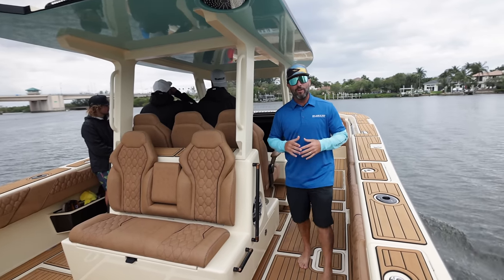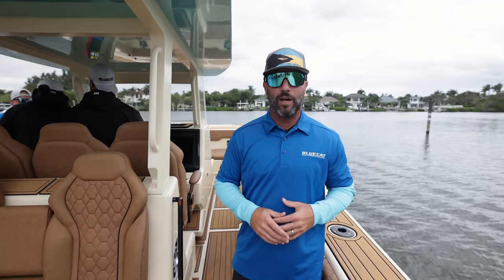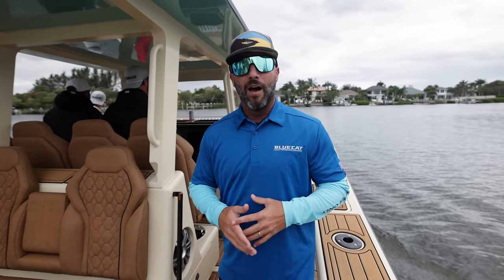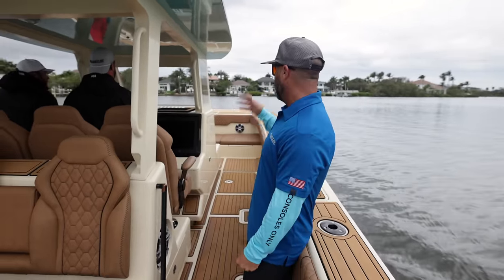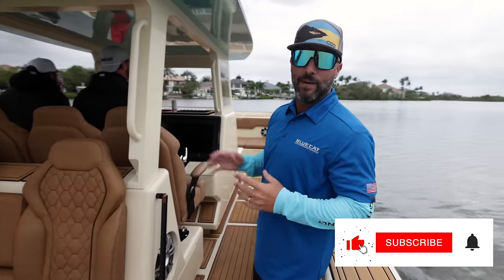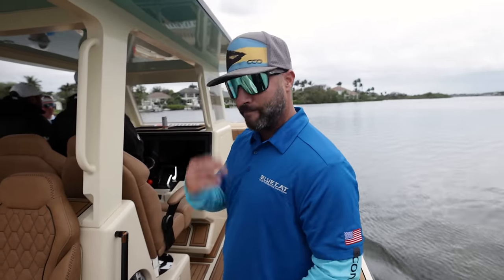You guys have been seeing videos of this Blue Cat 30 roaming around the internet. You've seen us do a video at the Fort Lauderdale Boat Show, but we have not seen what it's capable of doing offshore, and that's what we're doing out of here today. It's blowing 30 plus out of Jupiter, and we're gonna take this bad boy through the inlet. These guys say it's been eating it up. We're gonna get to experience it ourselves, and we're gonna bring you guys along for the ride.